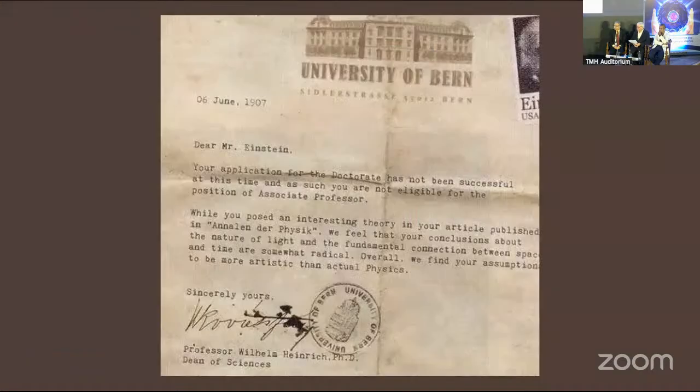I actually found this aspect of being initially rejected strikingly similar to another Nobel laureate, who I assume many of you will recognize, who was rejected by the University of Bern. And they quote, "We found your assumption to be more artistic than actual physics and quite radical." So you are in great company, Sir Paul Nurse.